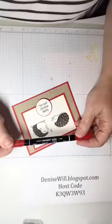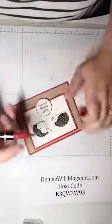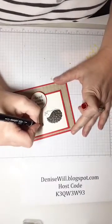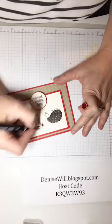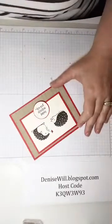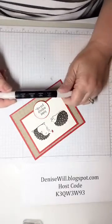So, okay, there's our sentiment. Now I'm going to take our Real Red Stampin' Write marker. This is just our regular marker. These aren't our alcohol markers. And I am going to color in the flower. Oh, I know what I did not do either before I was going to color in the hedgehogs just a little bit. Give them a little bit more definition.